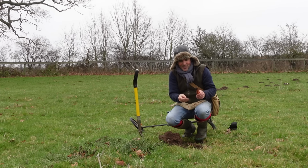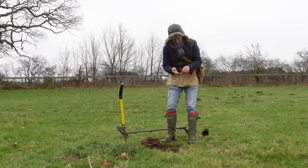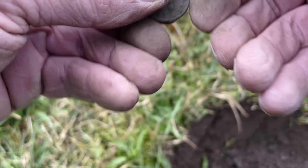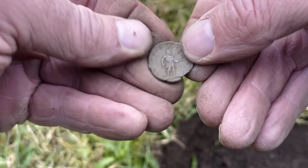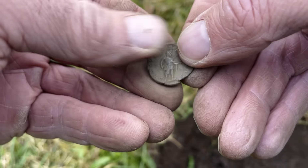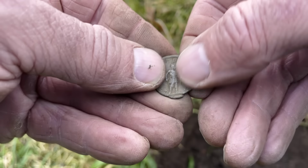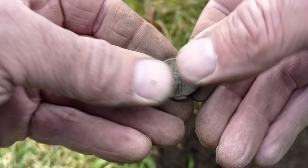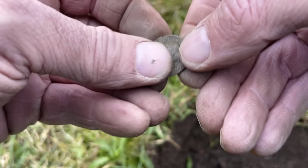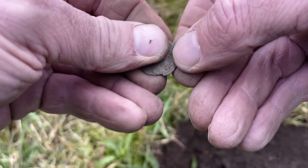The little Roman coin. I haven't found one in a while. Not since early this morning. How lovely. Okay, I found a few like this. It's quite sandy. I'm not gonna rub it too much, but it's got the emperor standing on one side, very serious looking. I've got a feeling it could even be silver. It might even be a siliqua.